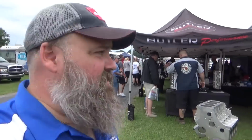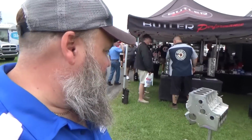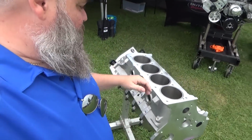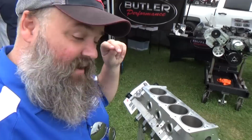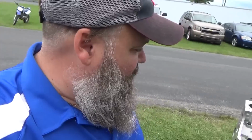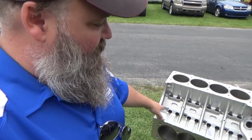You know, it's a car show, so vendors. As I said, the Butler guys are here. Yeah, this may be in the future. They do have their own blocks that are Pontiac blocks, but considerably stronger, and don't have nearly as many issues with cracking down the cam tunnel or other known issues.